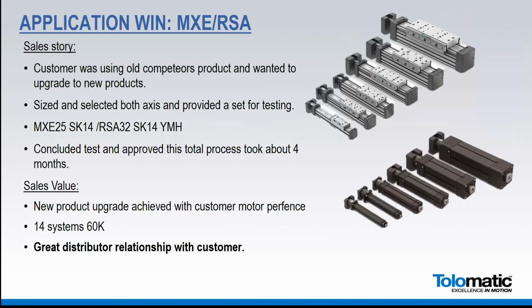So we selected, it's an XY application, so on the horizontal we have an MXE 25 traveling 14 inches, and then an RSA 32. What happens is these primers come out of this process and get put in a tray in a row, and then we're moving that tray to complete the whole filling of the tray of these primers. It was an upgrade in their manufacturing process and sped up their whole time to fill these trays. So 14 systems throughout this facility, and it was a very, very good win. We primarily got this opportunity because we have a very good distributor who has a great relationship with this customer. So that was this win.